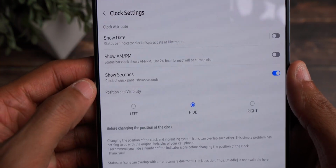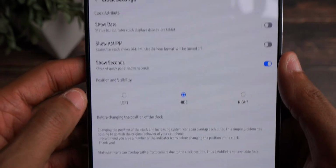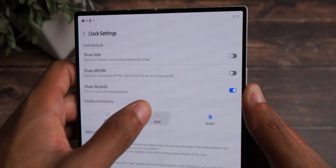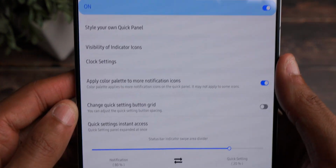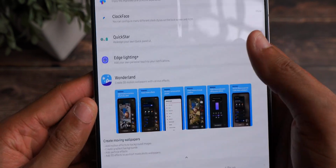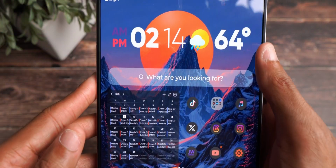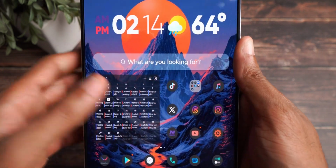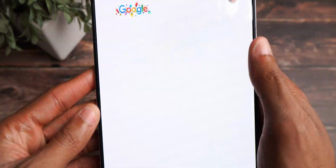And I've also hid the clock. I use Clock Settings and I hide it. If I wanted to, I could put it on the left, I could put it on the right. You see it's popping up there at the top, but I like it hidden because I don't need it. I just swipe down, or I have a clock widget for the clock. And so there's many other things to set up this device to make it look very clean, and that's what I've done to give it the cleanest look.